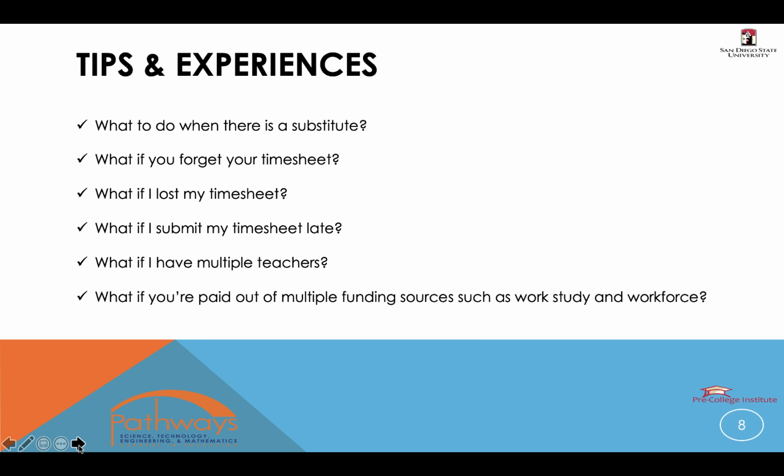What if I lost my timesheet? Communicate this to the Pathways office as soon as possible. Get a new one from the locations mentioned previously and have your teachers sign once again if possible. Since you will be tracking your hours daily online, then you should not have trouble transferring those back over to the physical copy. What if I submit my timesheet late? This will result in a probation meeting with Dr. Park and Nadia.